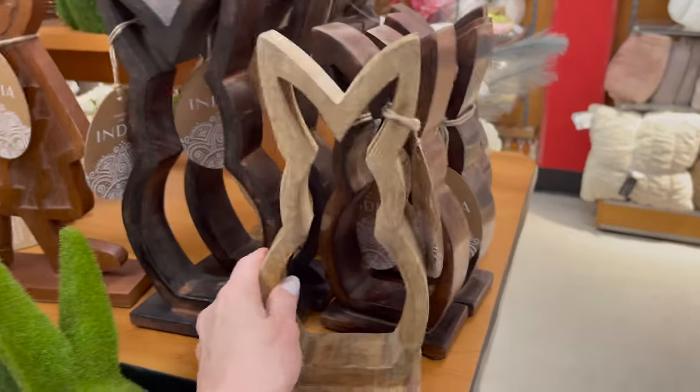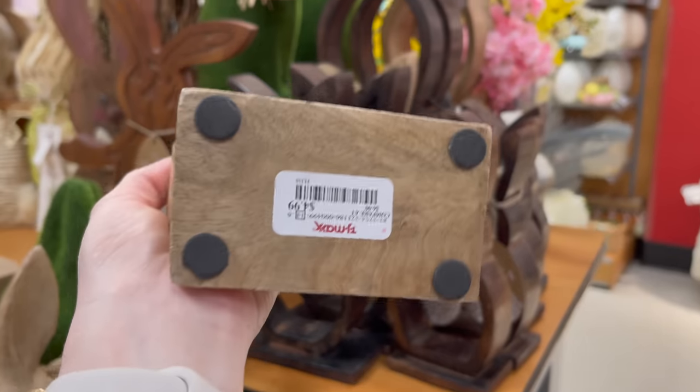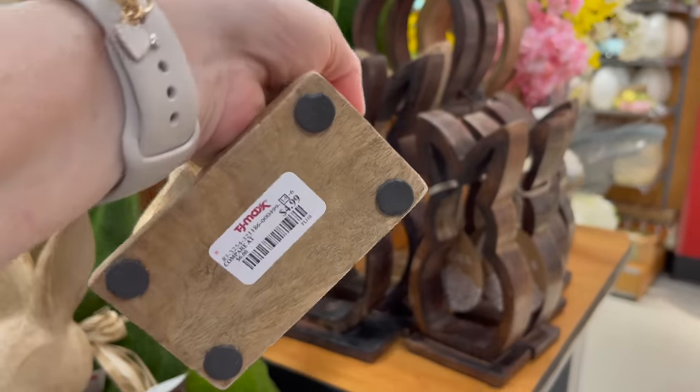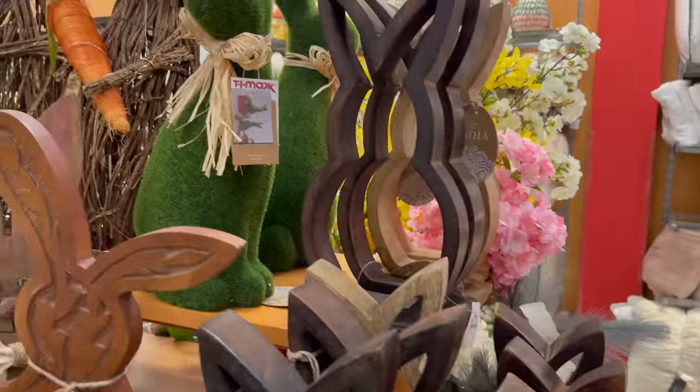I thought these little wooden bunny cutouts would be perfect if you didn't want a lot of color. They're very neutral and very reasonably priced.